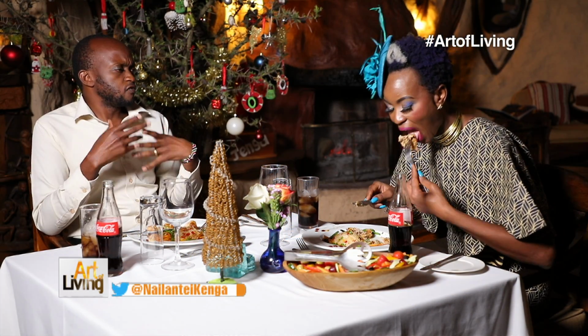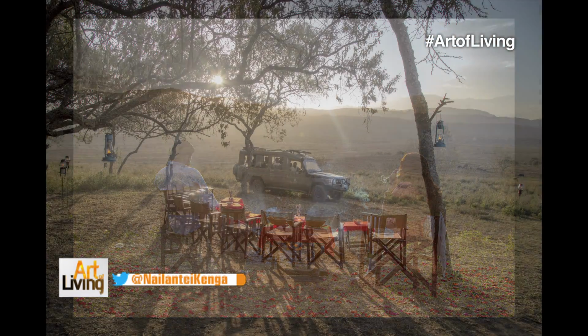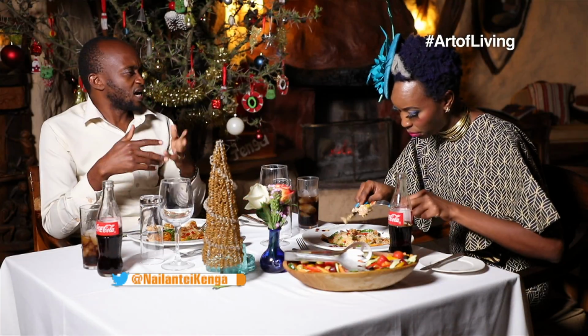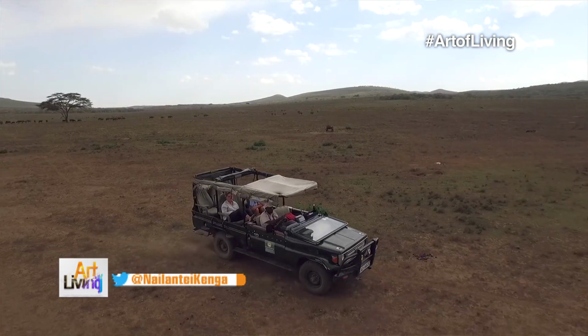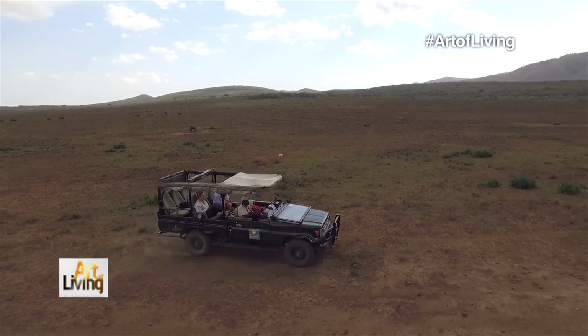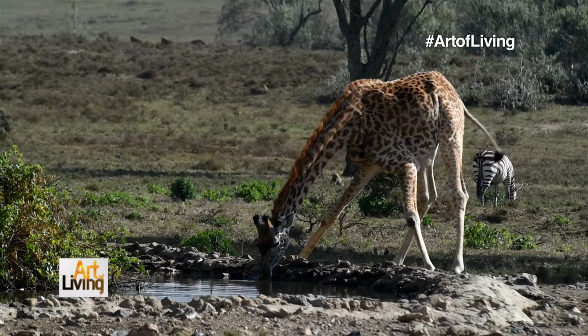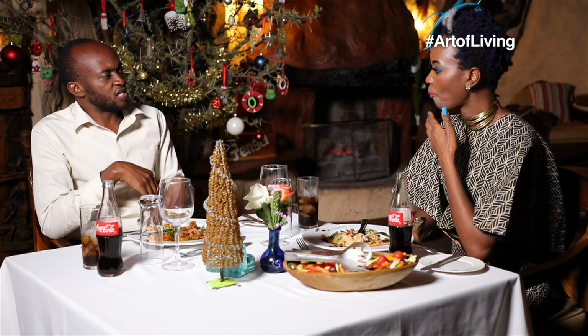We'll have dinners in different places. We can have dinner out in the bush, in the garden, or at the swimming pool. The same thing with breakfast. We do the bush breakfast in different places, and guests get to enjoy that. Some of them walk into their breakfast place, and then they really love and enjoy that. So that's the time we go all out.